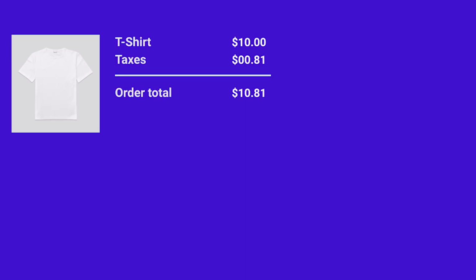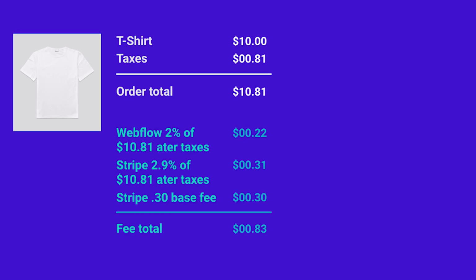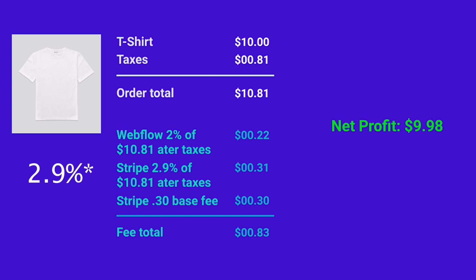Now let's look at a quick breakdown of all of this. Let's say you have a $10 shirt for sale. You'll have the order total with taxes, and then Webflow will take 2% of that order total, and then Stripe will take 2.9% of that total and 30 cents. And then that will be your new total. It's not horrible, you still get your profit, but long term, if this is not a solution for you, maybe this isn't the best combination of platforms to use.